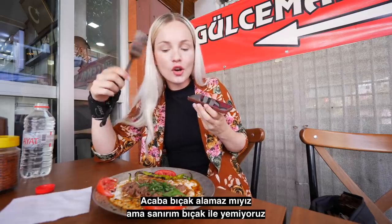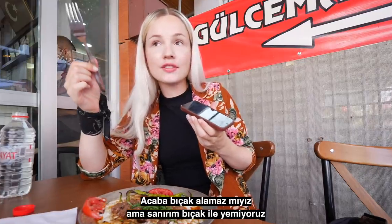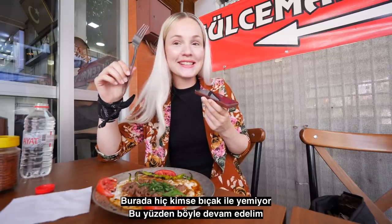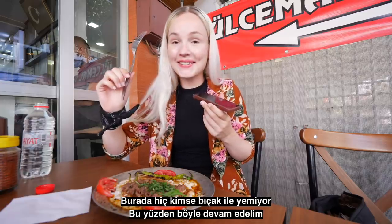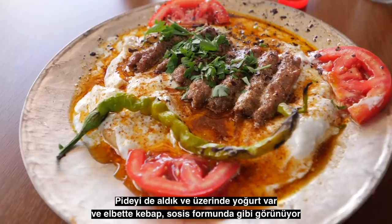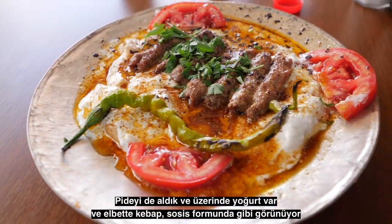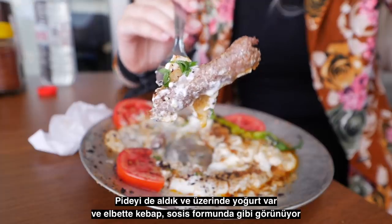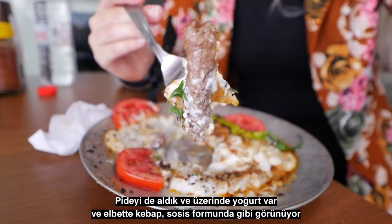I wonder if we don't get a knife. But I think we are not eating it with a knife. Nobody's eating it here with the knife. So yeah, let's just go for it. So we got the pide, and on top of that there's yogurt, and we have of course the kebab. Looks more like a sausage kind of form.